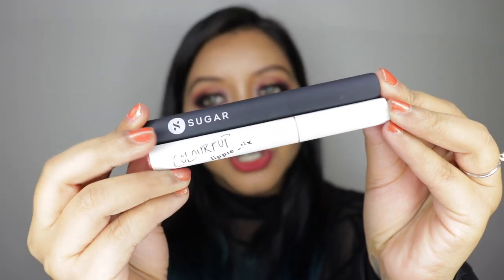Now for comparisons, the Sugar one is pretty similar to the Colourpop Lippie sticks. I do have a lot of Colourpop Lippie sticks, I love them, I love the formula. Especially the matte ones in the Lippie sticks. Let me first talk about the difference. The Colourpop one has only 1 gram of product, the Sugar has 2 grams of product. The other thing is that the Colourpop one is not completely transfer proof, but the formula is so much better because it feels like a whipped cream being applied on your lips, whereas this feels like a cream applied on your lips. So that's how I feel the difference is. This is much smoother in texture, at the same time it is super pigmented as well. So yeah, if anyone is curious.